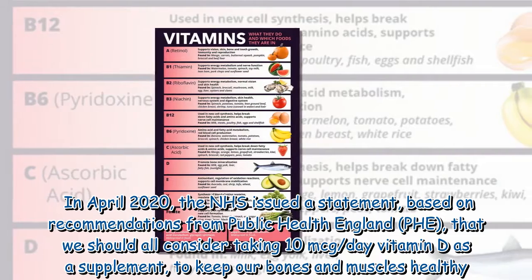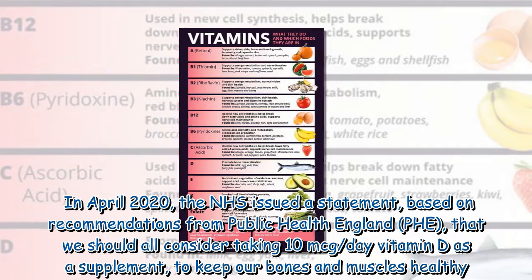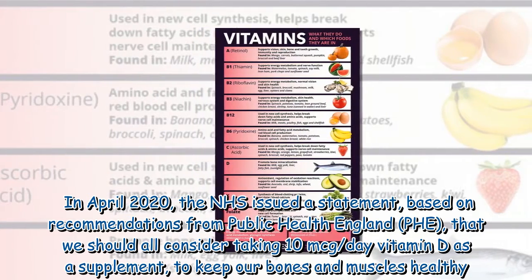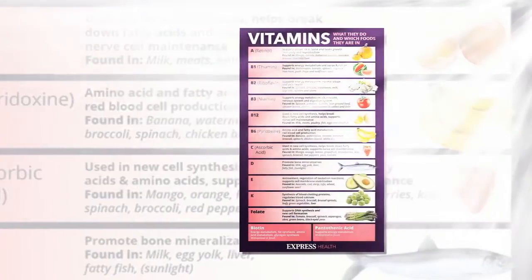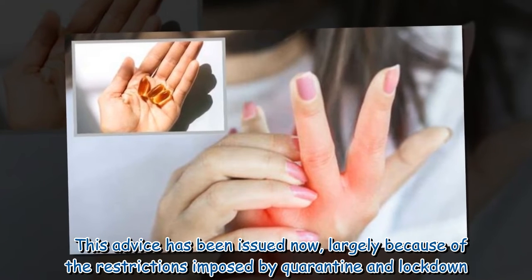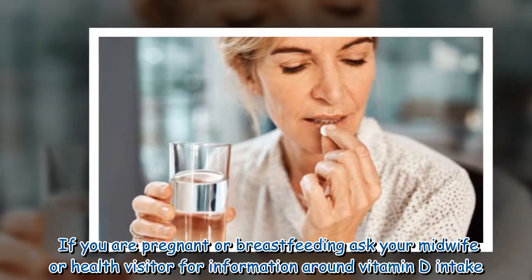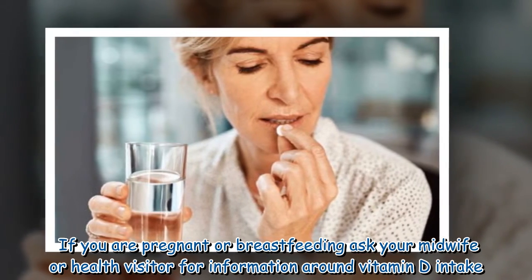In April 2020, the NHS issued a statement, based on recommendations from Public Health England, PHE, that we should all consider taking 10 micrograms a day of vitamin D as a supplement, to keep our bones and muscles healthy. This advice has been issued now, largely because of the restrictions imposed by quarantine and lockdown. If you are pregnant or breastfeeding, ask your midwife or health visitor for information around vitamin D intake.